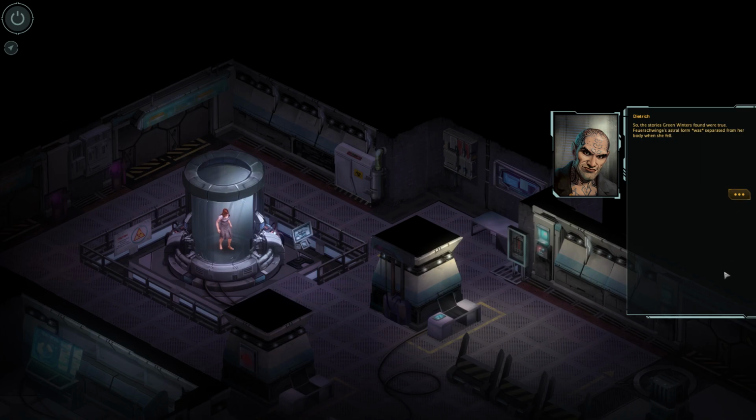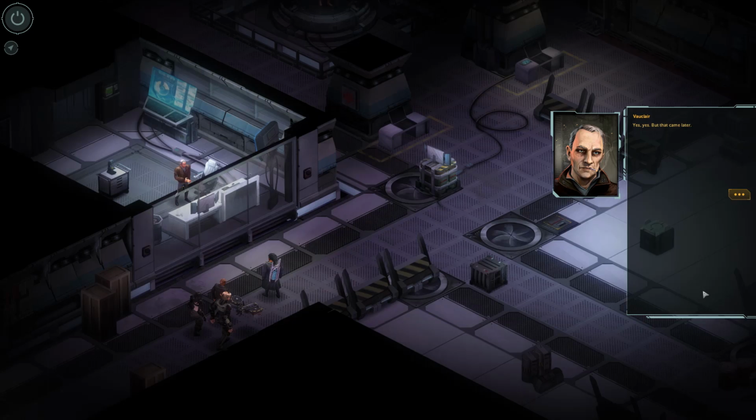So the stories Gained Ventus found were true. First Wing's astral form was separated from her body when she fell. You trapped it somehow. Yes, but that came later. In 2012, we took down First Wing with an experimental weapon. This device, suffice it to say, I couldn't fully predict how it would affect her. In 2036, I led a search team into the SOX. I had to know what really happened to the creature that I had slain. We found her alive, in a way.